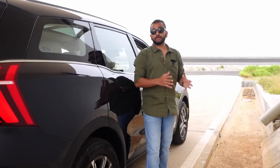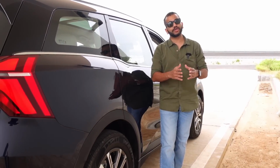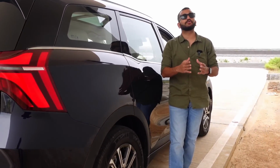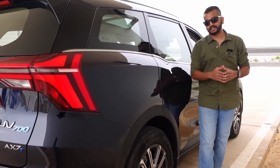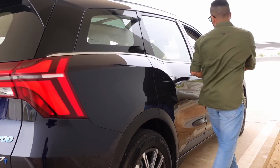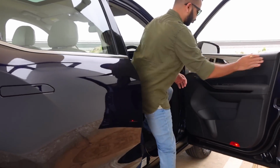Now this is a monocoque SUV. It is not a typical old school body on ladder construction. तो इस गाड़ी में चढ़ते समय और उतरते समय आपको ज़्यादा दिक्कत नहीं होने वाली है. अगर आपके फैमिली में बूढ़े बुजुर्ग लोग हैं उन्हें भी इस गाड़ी में चढ़ते समय ज़्यादा दिक्कत नहीं होगी. So check it out. I am 5 feet 8 inches in height, and when I have to get inside the cabin, it is not too much of a climb.